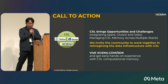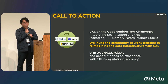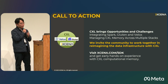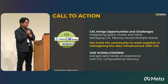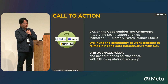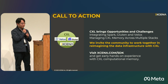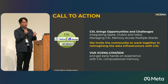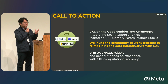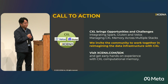So, call to action. CXL brings opportunities as well as challenges. Integrating Spark, Gluten, and Velox will not be easy. Memory management across different software stacks is also challenging, and it's a very important topic. We want to participate and invite the community to work together in reimagining data processing infrastructure with CXL.